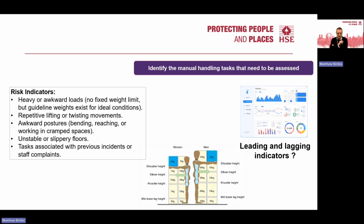There is also the risk filter, which you can compare the job against and see where you exceed these. It's slightly different for male and female because we have different capabilities and different muscle masses, so heavier loads for men than women. The loads in these aren't absolute limits. You can lift more than these, and you can do so safely most of the time. It's just that where you do lift more than these, all this is saying is that you should have a risk assessment in place and hopefully risk controls in place.